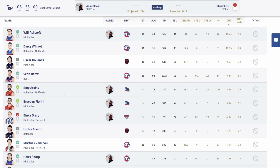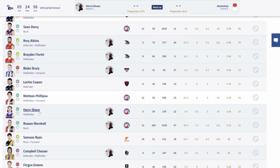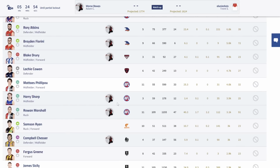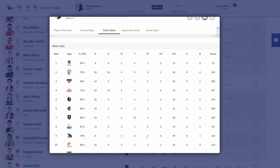There's no dramas with that as long as you're getting those players there. A couple of red dots getting fixed there. The Philippou, the Sharp. Just guys. Rowan Marshall, I'm not big on that with 3.1 thousand coaches getting rid of him. Obviously, his numbers, he was in some doubt a few weeks ago.